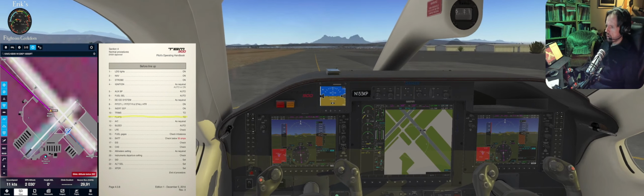Transponder is set, altitude selector. Well, that's a good call. How high am I going? Do I have any clouds? Yes, I have clouds. Yeah, I'm gonna start with 8.5 for now. 8,500 is set.